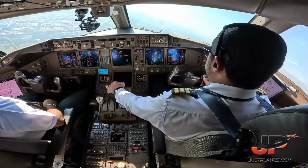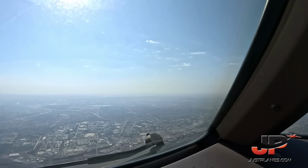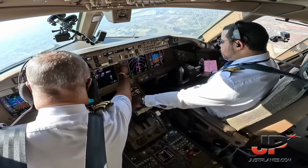Joburg departures, good morning, MS8 Golf Super, passing level 90. MS8 Golf Super Grey, identified on departure, radar control. Gear down. Transfer, flight level 90, MS8 Golf.